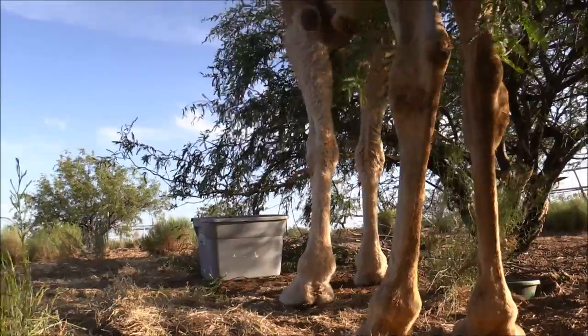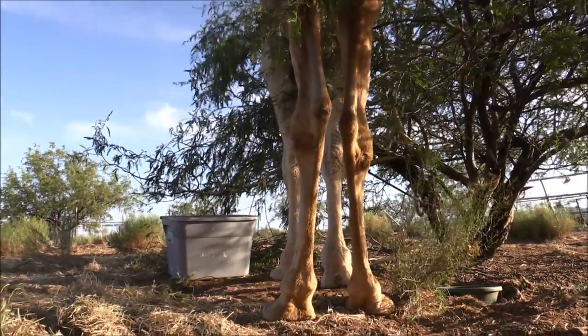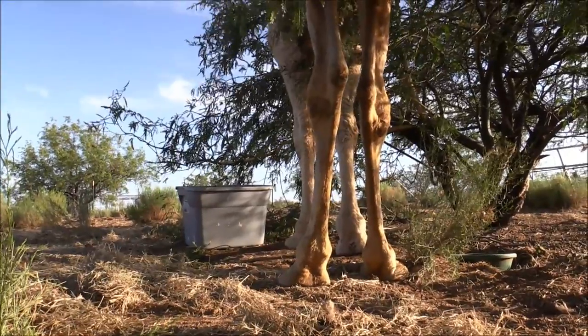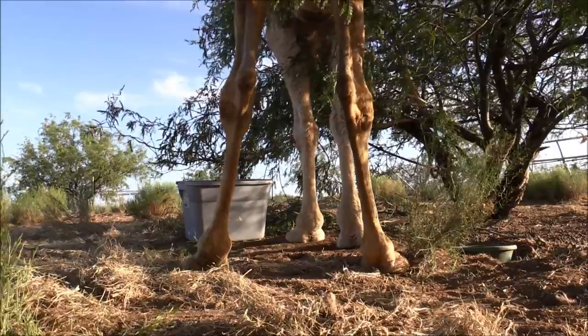Hold on, that's the new dog. Quiet. I don't think he's really seen a camel before, and he's pretty excited about what's going on.